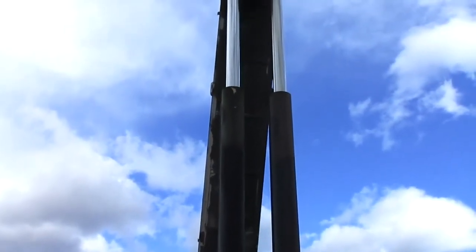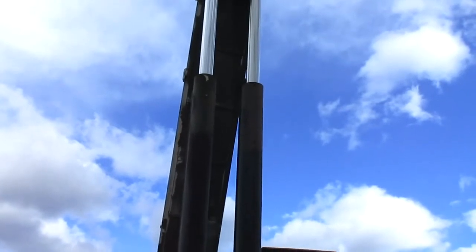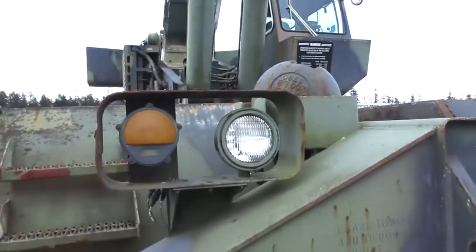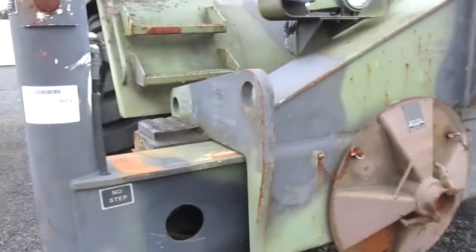Trying to get, there we go. Those hydraulic cylinders have to be like 8 inches, 10 inches in diameter. That's huge. All right, I gotta kick it for home. It's getting late.